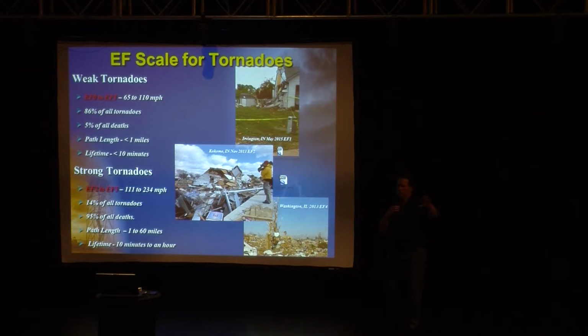We categorize tornadoes as weak, being EF0 and EF1 tornado character. Wind speeds, for the most part, below 100 miles an hour. They account for about 85% of all tornadoes, only 5% of all tornado fatalities. They're on the ground for just a short period of time, maybe a few miles at most, probably not more than 50 yards wide in general.